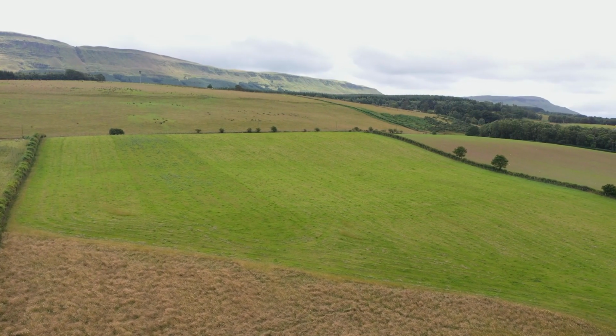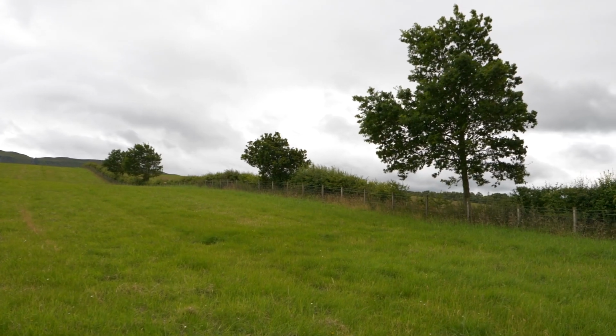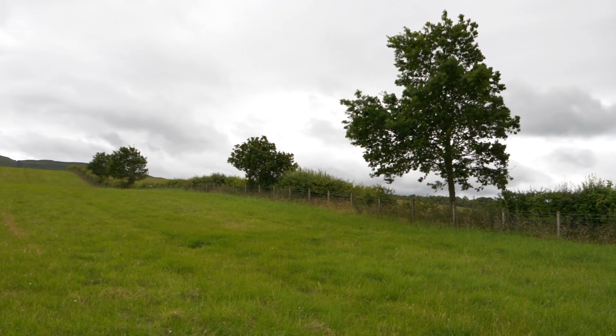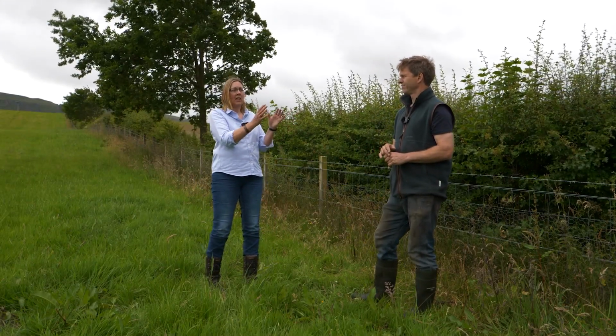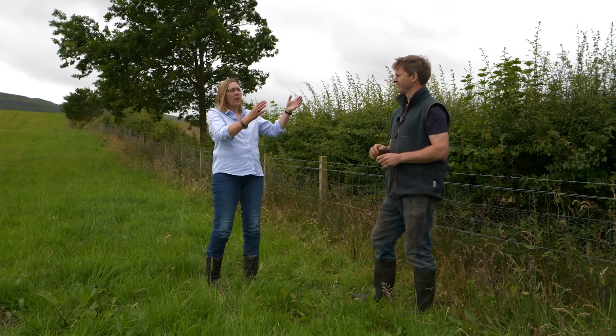Well, Fergus and I have just walked across this field. We nearly got blown away with the wind, but as you can see, we're here and we're nice and sheltered. So there's the shelter value for wildlife, and it's a great habitat for wildlife, and it's also shelter value for your livestock as well.